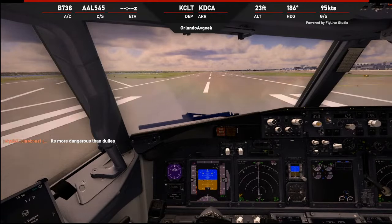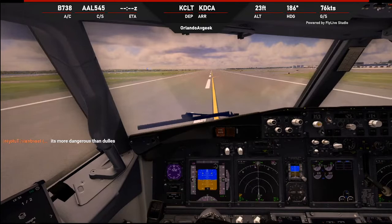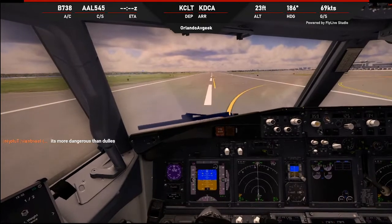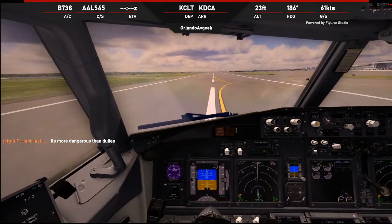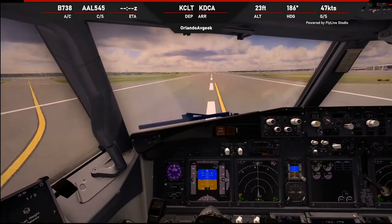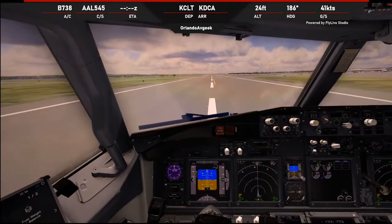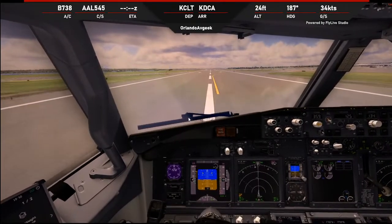Alright, there's spoilers, reverse thrust, decel. 80 knots. Oh yeah, much more dangerous than those. 60 knots, reversers will get stowed. Flaps can come up after takeoff. Here are the spoilers. 3,000 feet remaining.